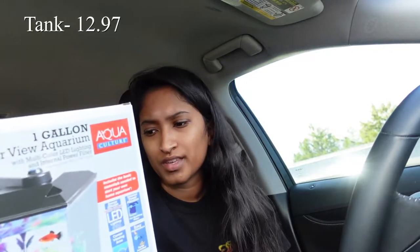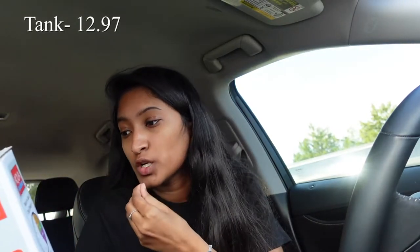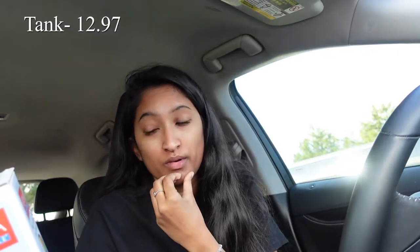If you guys need batteries, you should probably grab three of those. I think it's three AAA batteries not included. I really hope I have those at home. If not, I'm gonna steal them from the remote. I don't recommend doing the same. Yeah, that's pretty much what we got for the filtration. And then we got this rainbow gravel because it was the cheapest.